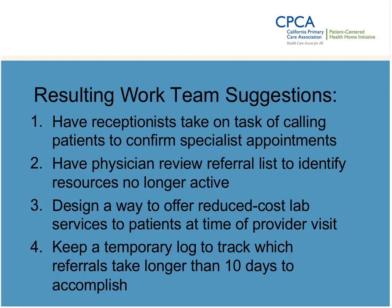And so the physician volunteered to go over the referral list and to update it with information that he possessed that had not gotten passed on to the support staff member.